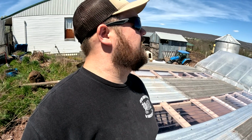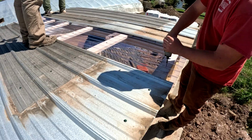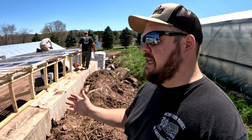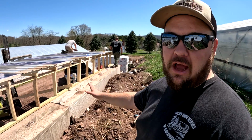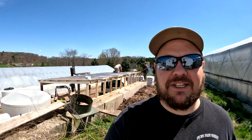All the way over on the hill, we can see all the cattle out on pasture. That's a beautiful sight. We're just about finished with this new addition. We have some clear plastic that we're gonna be putting up here on top to allow some light to go through. But since it's almost done, let's head down around back and see how it looks.